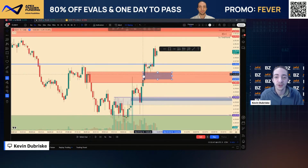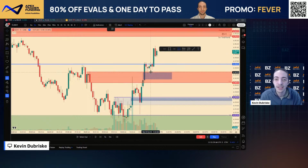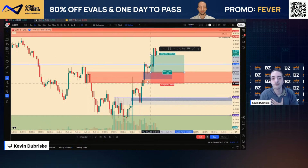Now, this fair value gap on the 5-minute is not alone. It's with this 15-minute breaker block. So we almost have, I think they call it a unicorn setup. It does depend on what strategy and system you're running. Now, I just find this as an imbalance over an area of interest, which gives us extra high probabilities.